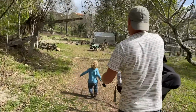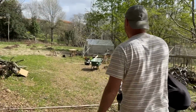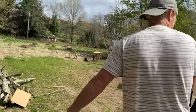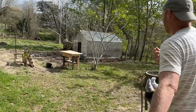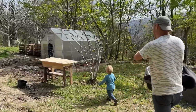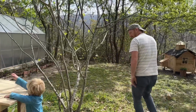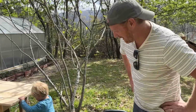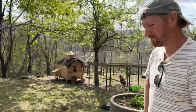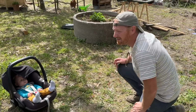Wow. That's good. It looks great. It's got character, right? It's got a lot of character, yeah. What do you think, Crusoe? Did Mummy build a table? Are you impressed? Wow. That's great, darling. Well done. Yeah, it's great. Love it. Well done.